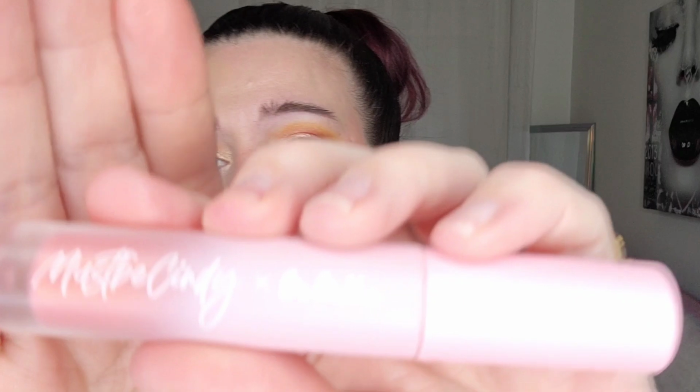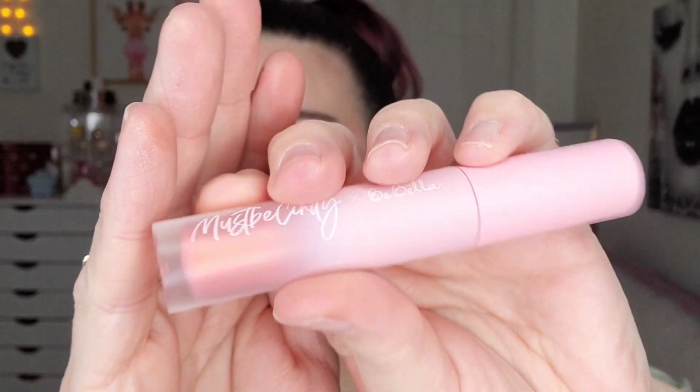And then the gloss, I'm definitely not gonna be able to read it off of that, is the shade Unstoppable. Again, I love the packaging. That is beautiful. Okay, it smells kind of sweet, like sweet tarts. I wish I had a bigger doe foot, but that's me personally. Okay, you don't get a whole lot on the applicator. There we go. Oh, that's pretty.